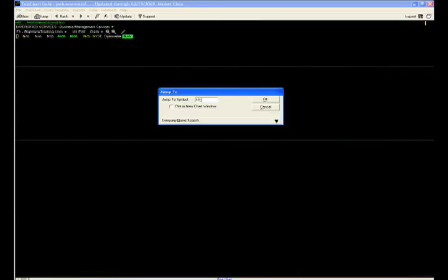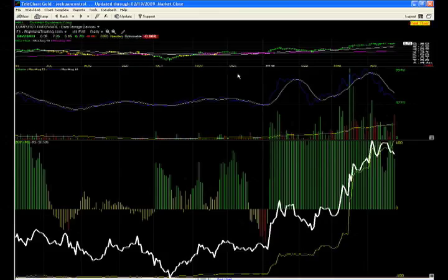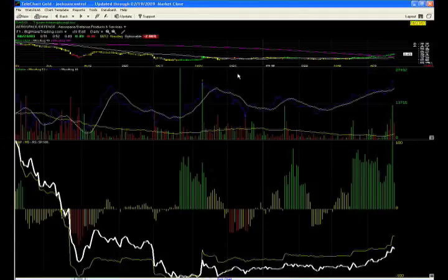Oh, it was HILL in this one. Look at Hill. Where's that at? I didn't see that anywhere. Taser starting to set up off the lows. Look at all the volume surge and look at all the green.